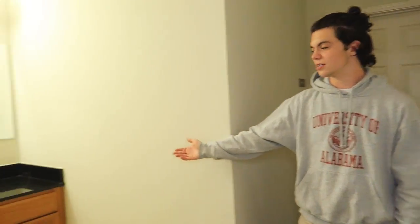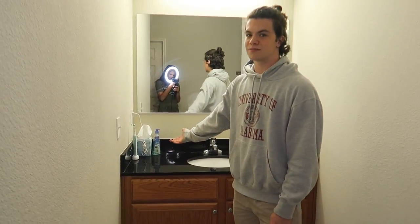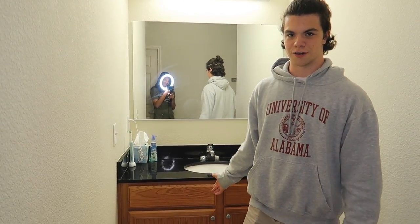Behind here, there's a towel hanging area. The university provides the white shower curtain, but I added an extra one so I could have two layers. And then you get to the sink area and it just has a sink, cabinets, toothbrush up here, soap, and then the rest of my toiletries are in the cabinet.